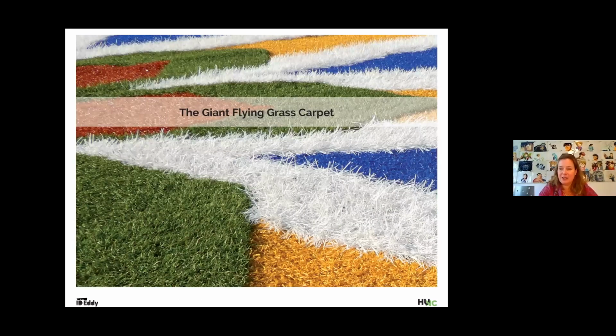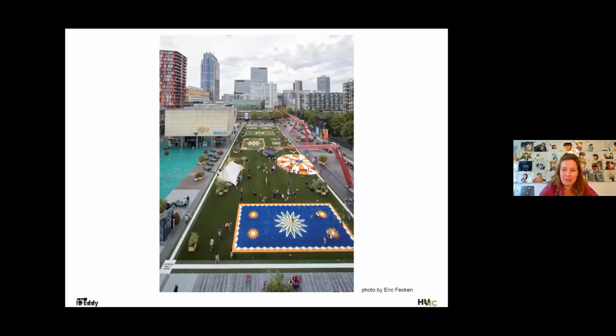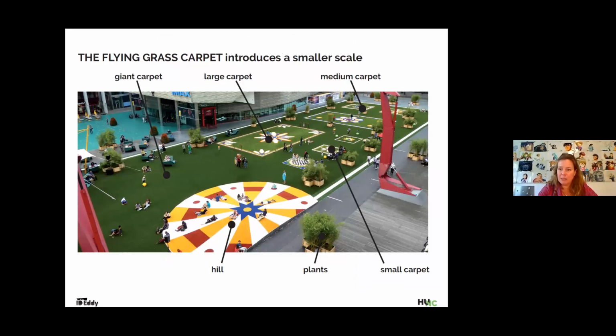And now I'm going to take you to the last part of the presentation, the giant flying grass carpet. So this is what we made in the end, a huge carpet. This one is 3,500 square meters. And this picture shows a little bit what we did, how we made the design. Remember that I said that 30 by 40 meters is the perfect size for a square. This was obviously much bigger. So what we did is we made smaller carpets within a large carpet to create the feeling of a smaller space. So we created intimacy in this way.